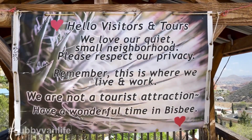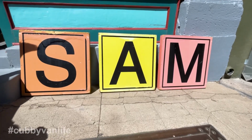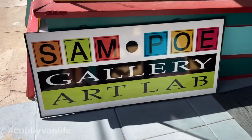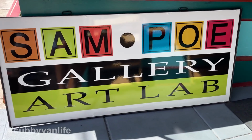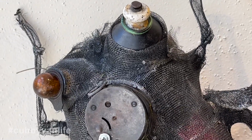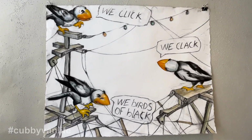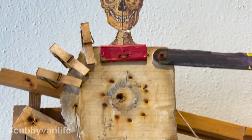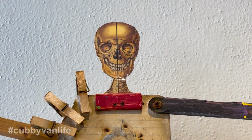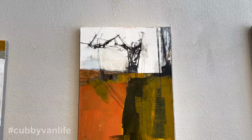We did find one gallery there that had only been open 2 days after being closed for 2 years during COVID, called the Sam Poe Gallery. And I was totally knocked out by the art in there. It was a two-person team, both of them great artists, Sam and Poe. And we met Sam and got to talking to her, and she was just so kind and so nice.